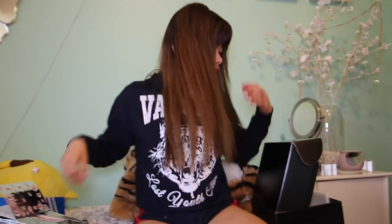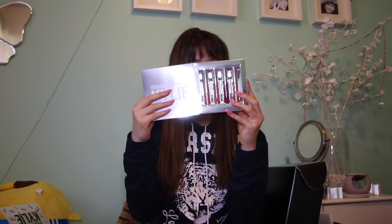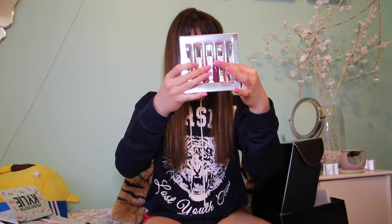Nice. So the last item is the full sized matte liquid lipsticks and gloss. There's two matte liquid lipsticks. They're called Angel and Blitzen, which is in the middle. Then the glosses. These two are the glosses here, and these two are the matte liquid lipsticks. So that's all I got for Christmas, guys.